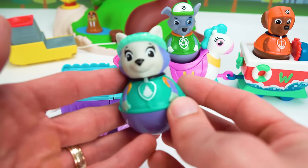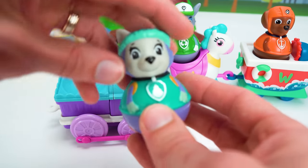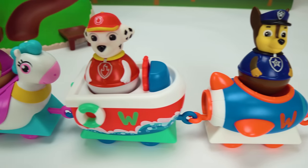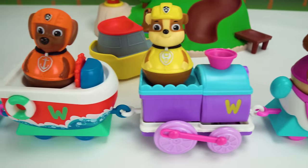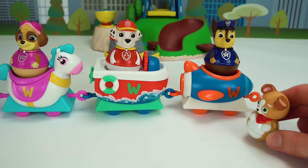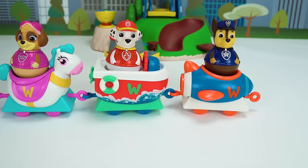Our last pup is gonna be Everest. Ice or snow, I'm ready to go. Everest is teal. Whee! We have one, two, three, four, five, six, 7 cars for our train. Paw Patrol, follow that pup.